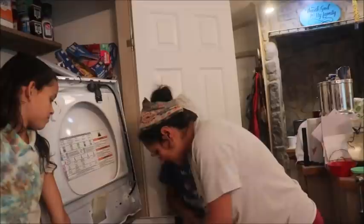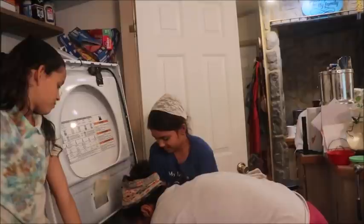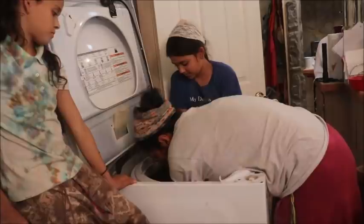I don't think that's how you do it, is it? All right, why don't you hold the top? I'll try to see if this thing's on top. Wait a second. It's supposed to just come off of there. I'm not sure.